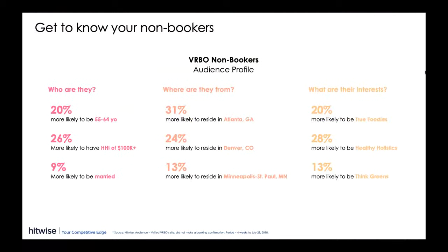VRBO can also profile their non-bookers to understand who they are and what they're interested in. The data reveals that VRBO non-bookers are slightly closer to retirement and are foodies with an interest in their well-being. VRBO can leverage this information to promote accommodation locations surrounding nature or well-known for their food culture. They could also geo-target their messaging to these specific DMAs to drive conversions.